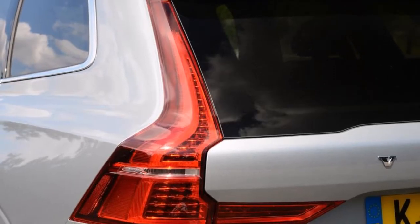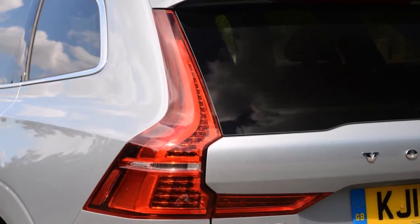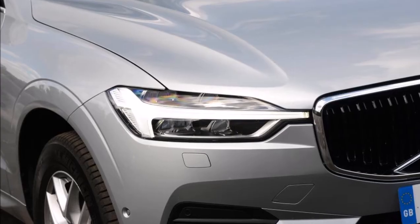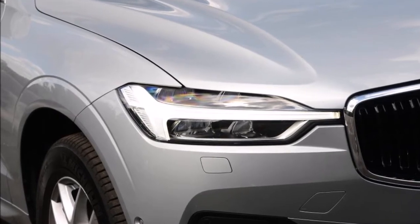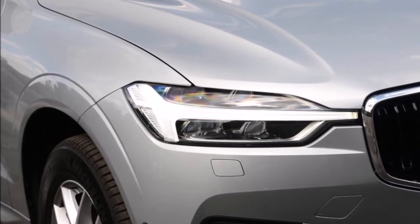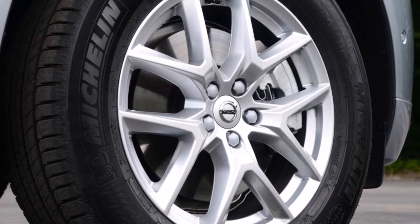Unfortunately, that also means the XC60 T5 R Design Pro is the car that makes the least sense in the range. The XC60 is set up for comfort and refinement, but this version compromises on its strengths in a failed bid to match the likes of Jaguar's F-Pace for driving pleasure.